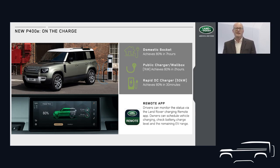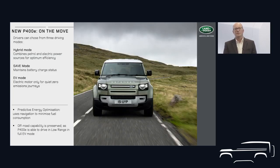The good news about this technology is that when plugged in, the preconditioning uses the energy supply rather than the battery. So you begin your journey at the perfect temperature without compromising your EV driving range. Once you're on the move, drivers can choose how to deploy the electric energy stored in the battery with 3 different modes.